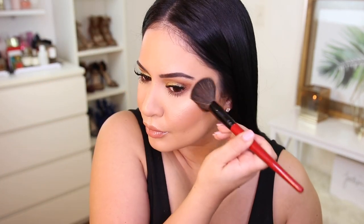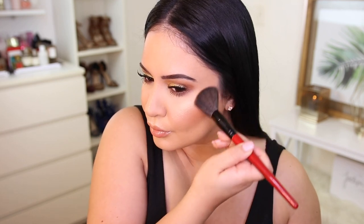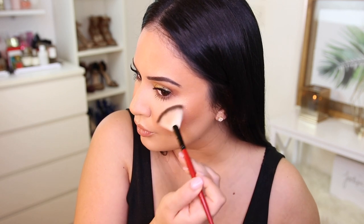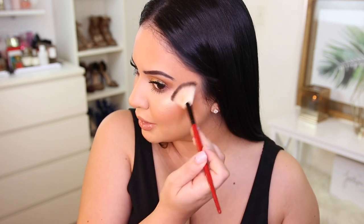I feel kind of weird. I feel like my face looks kind of flat. So let's just bronze me up a little bit more. I'm kind of curious how this highlight would react with a different brush, so I'm going to use my Smashbox fan brush, which is a lot more precise. Ooh, I like that. I think I like that better. Since it is such a beaming highlight, I think I like this kind of brush better than the Anastasia. I just think it places it better than this.